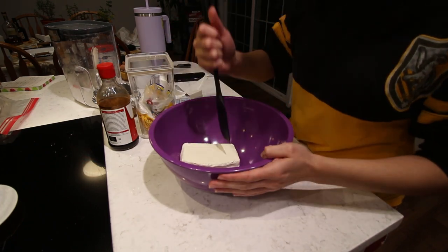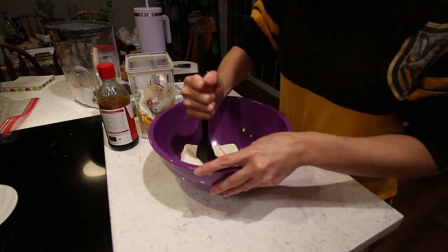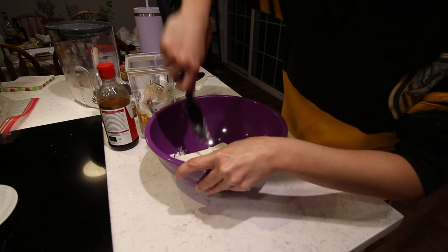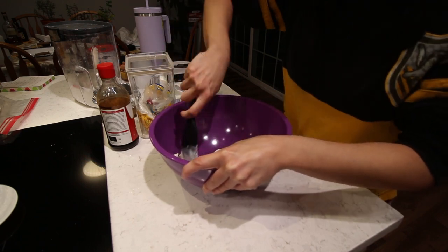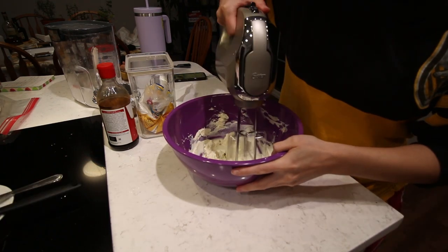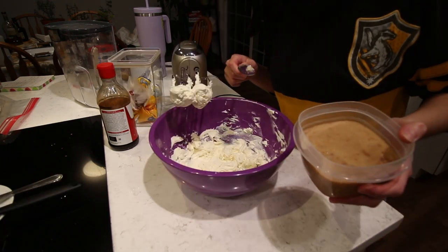This also would be easier if I used an electric mixer, but I don't feel like getting it out and then I don't feel like cleaning it. So I'm gonna try and strong arm this. Ugh. I'm gonna have to go get the mixer. Dang it. I am going to do something a little bit different this year.